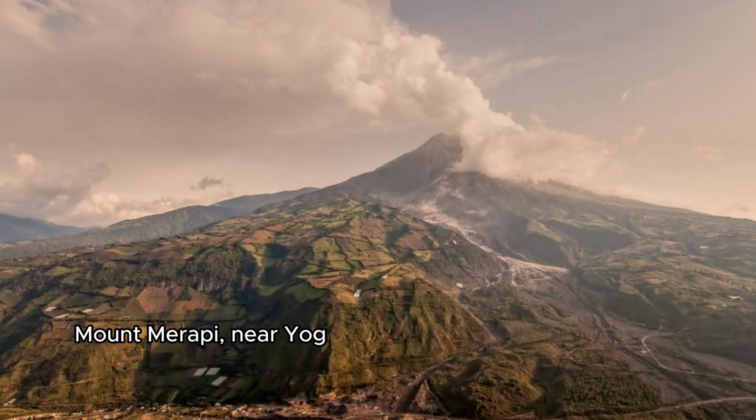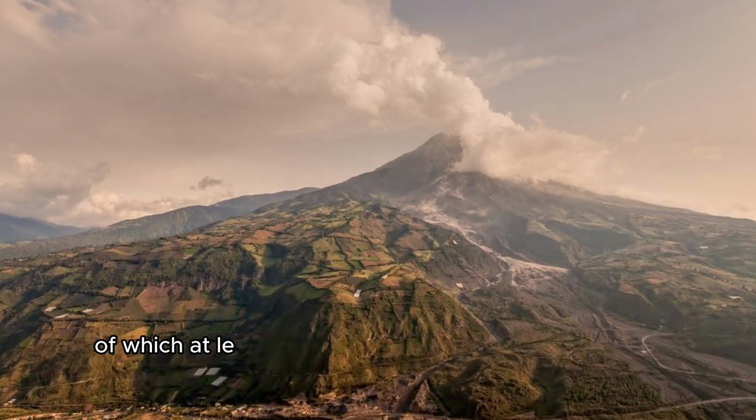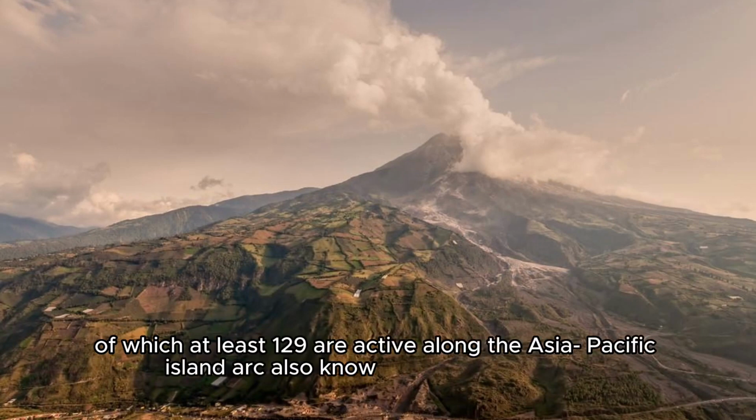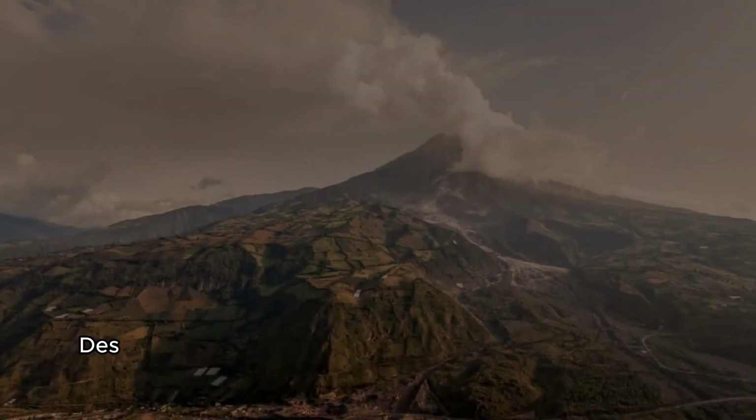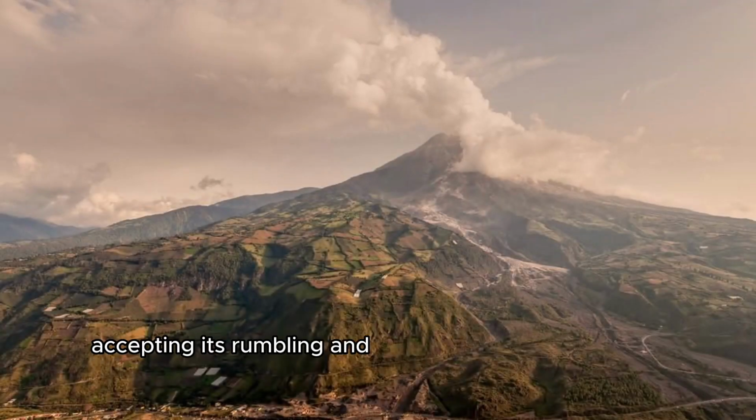Mount Merapi, near Yogyakarta, is one of the most active volcanoes in the world and one of about 500 volcanoes in Indonesia, of which at least 129 are active along the Asia-Pacific island arc, also known as the Ring of Fire. Despite its activity, the people here have formed a close bond with the mountain, accepting its rumbling and coughing as part of normal natural phenomena.